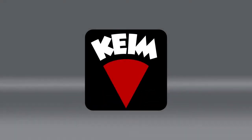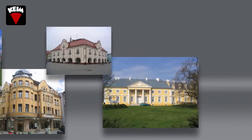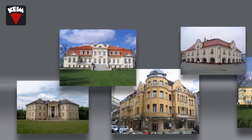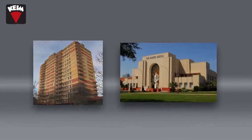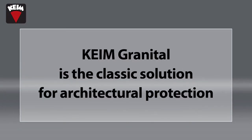Keim mineral paints are a Bavarian invention rooted deep in the region's heritage, and Keim mineral paints have a rich tradition of quality and reliability. Granitol is a highly durable, silicate-based exterior paint that has been the choice of painting contractors for decades. Keim Granitol is the classic solution for architectural protection.